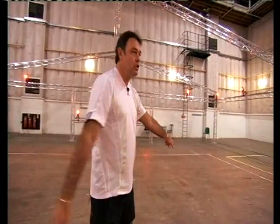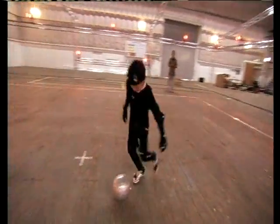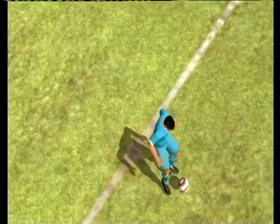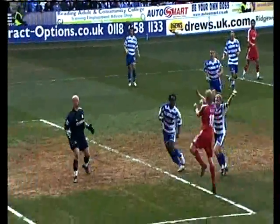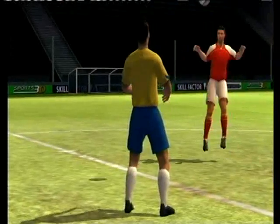Beat me with the move you just practiced. Skill Factor has already been distributed as a CD-ROM package to over 6,000 schools across England, and the feedback has been very positive. The Skill Factor message is being broadcast far and wide, and Mommerts is convinced that its unique technology can enhance the enjoyment of the game for footballers of all abilities.